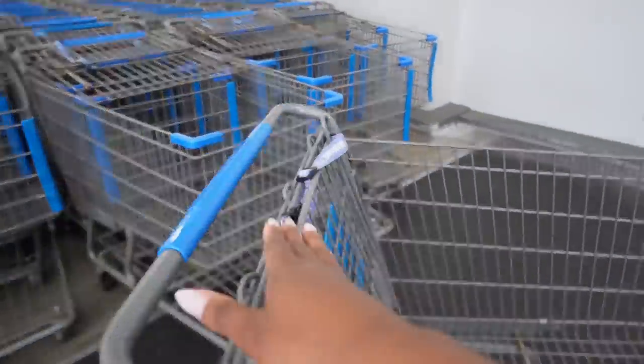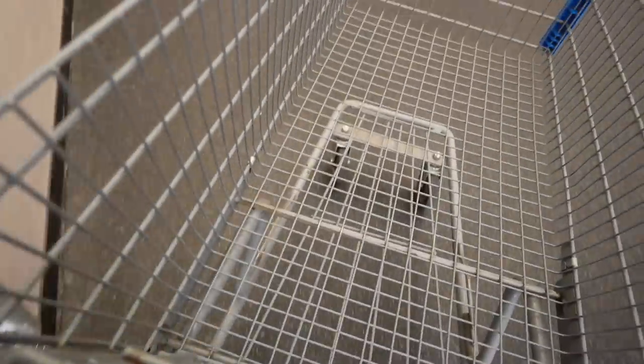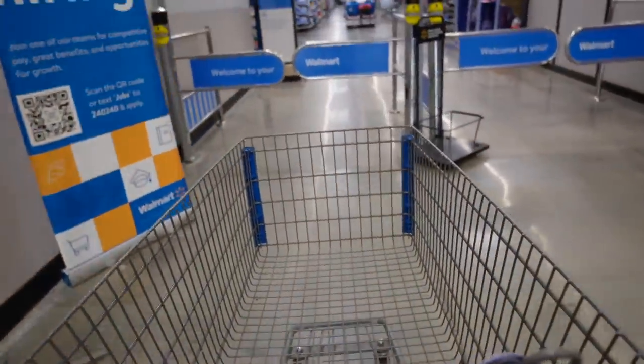Gonna get a bucket even though we don't need anything. So, yeah. Oh, this buggy is loud.